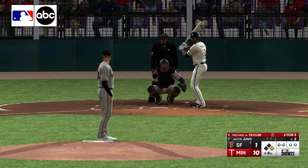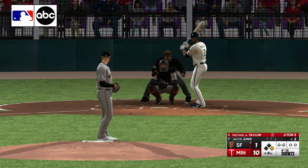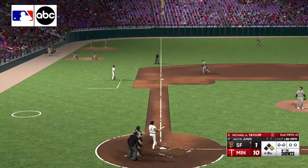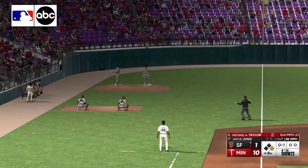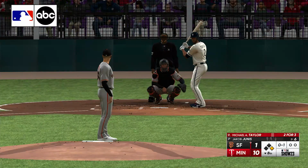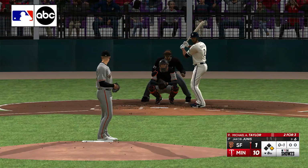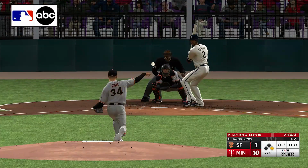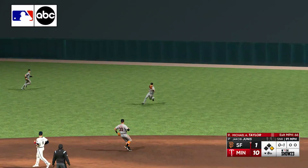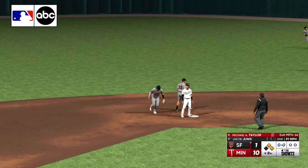And next for Minnesota, Michael A. Taylor. He's already homered here in this one. Popped up to the left, into foul ground, and that will drop foul. Swing and a ball popped up. A little bloop single. Lead runner holds up. They're at first and second with nobody out.